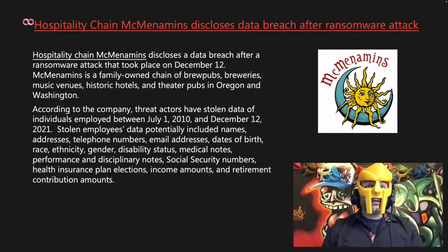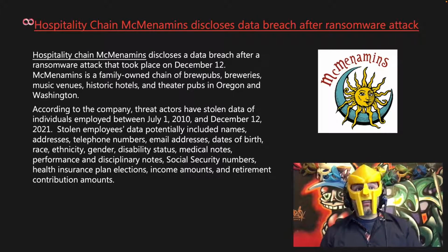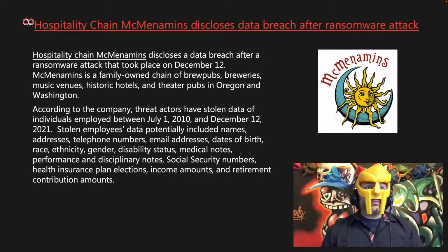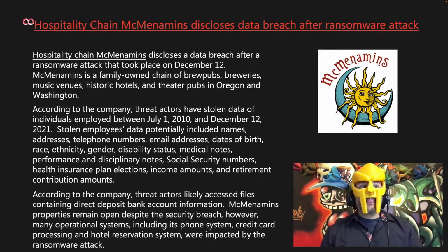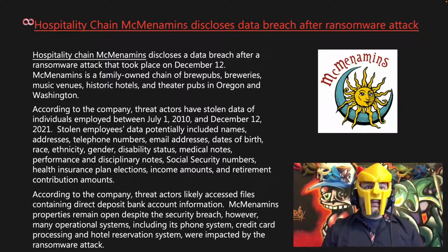Stolen employee data potentially includes names, addresses, telephone numbers, email addresses, dates of birth, race, ethnicity, gender, disability status, medical notes, performance and disciplinary notes, social security numbers, health insurance plan elections, income amounts, and retirement contribution amounts. According to the company, threat actors likely accessed files containing direct deposit bank account information.